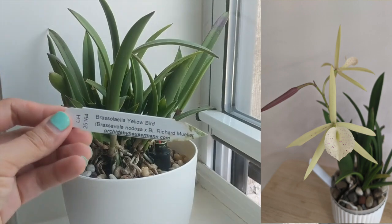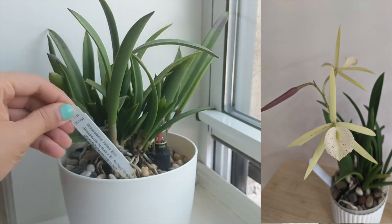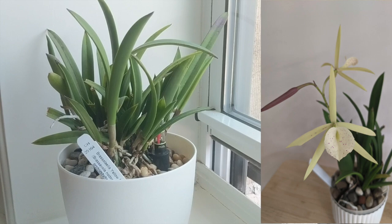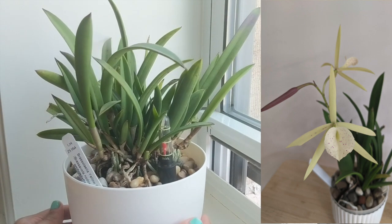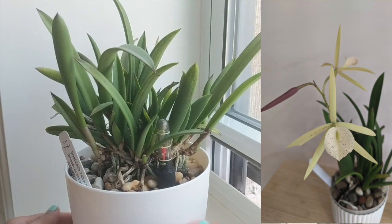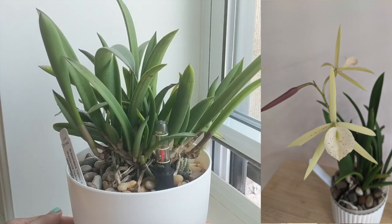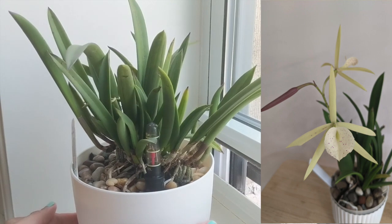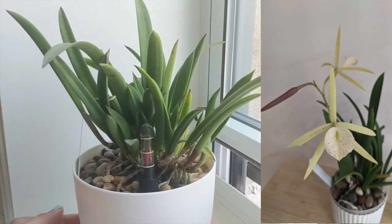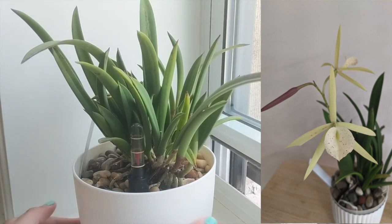This one is the Brassolaelia Yellowbird, and it's a cross between the Brassavola nodosa and the Richard Mueller. So this orchid actually has 75% Brassavola nodosa and 25% of that Cattleya Muelleri. And wow, I got this as a small seedling, and it is about 5 times the size of when I received it, and it has not been 2 years since I got it.